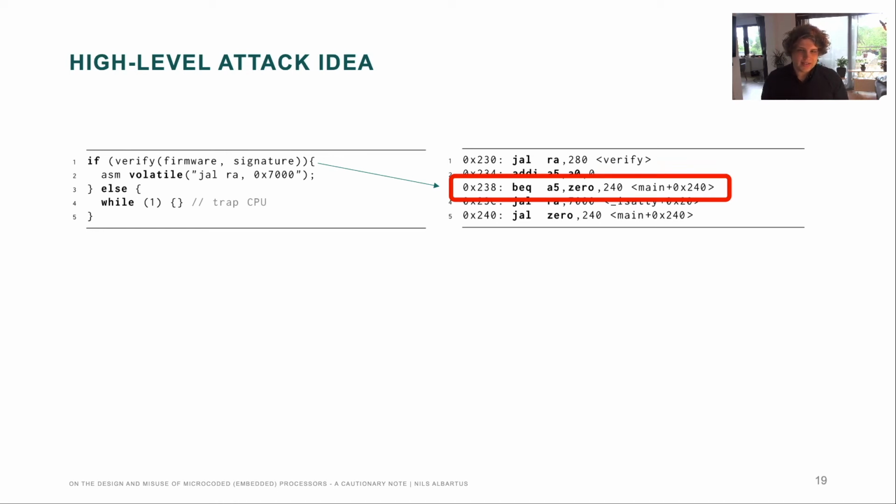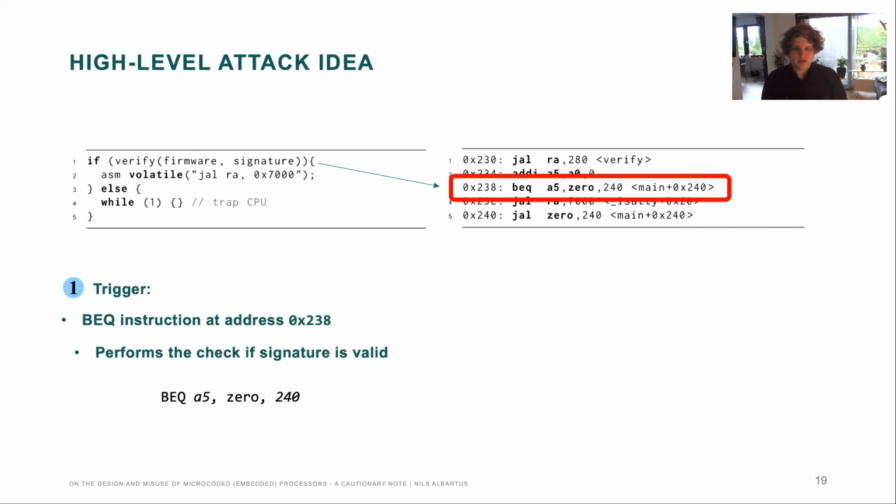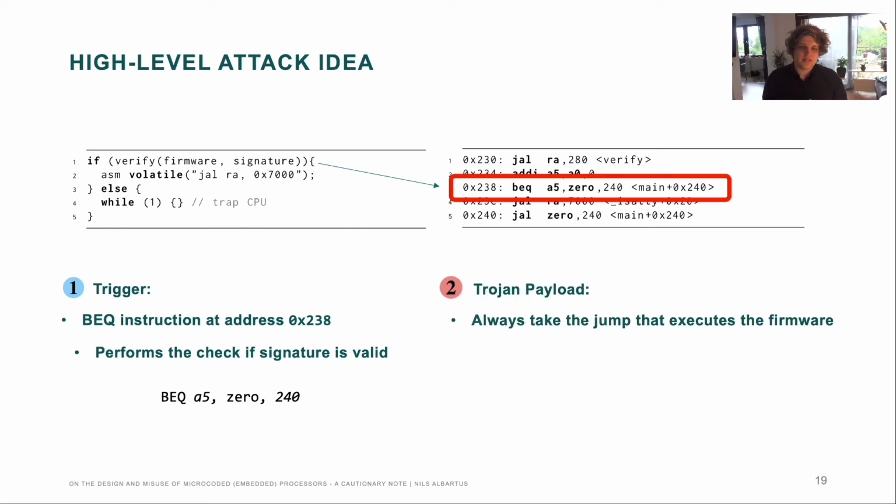The attacker's idea is now the following. We want to insert a modified firmware, which we can boot via a malicious microcode update that modifies the implementation of the BEQ instruction. We set our microcode Trojan trigger to the specific BEQ instruction at the address where the check takes place. For our payload, we manipulate the BEQ instruction to always take the jump that executes the firmware. So let's have a closer look at the necessary adjustments to the BEQ implemented in microcode.